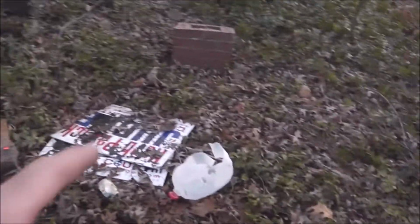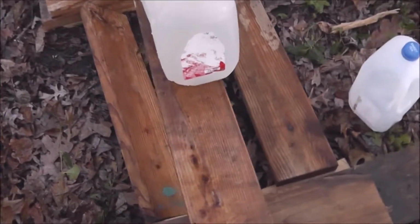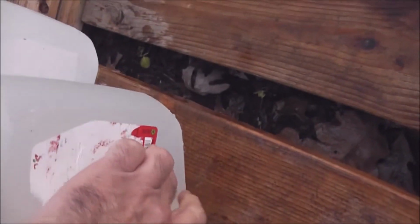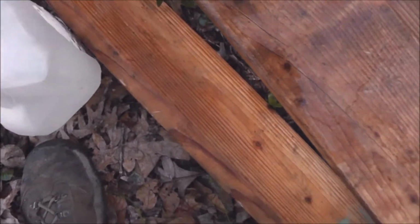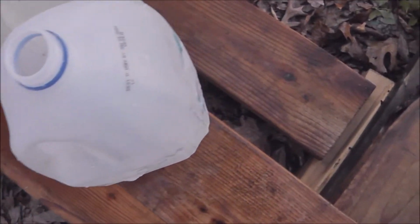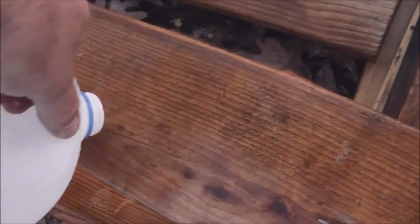Okay. Let's see. We got 1, 2, 3 jugs that it pierced. I see some water leaking here. I think it bounced off of this one. I hear a bullet in this one. So it went through 1, 2, 3 and bounced off of this one. And we have a bullet at the bottom here.